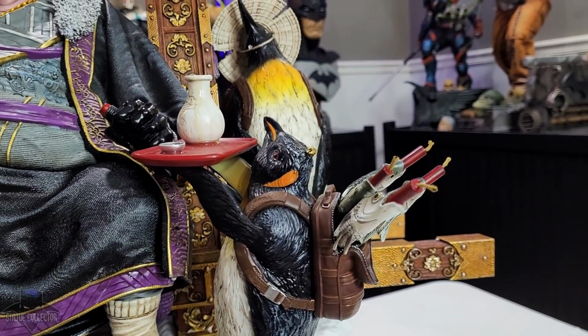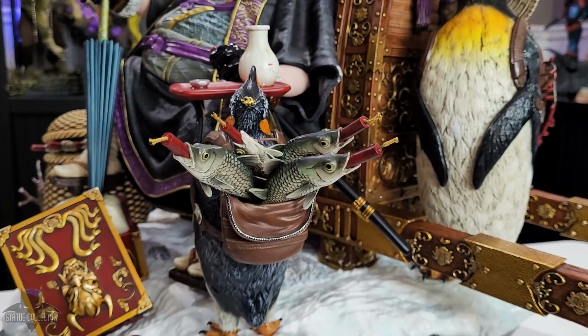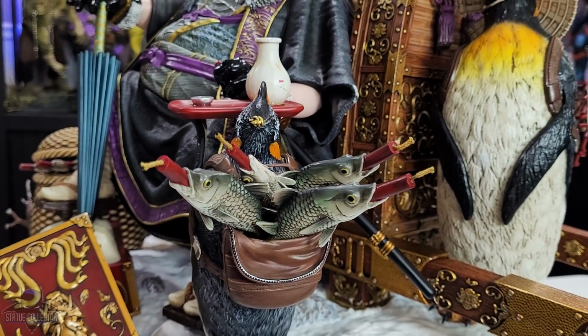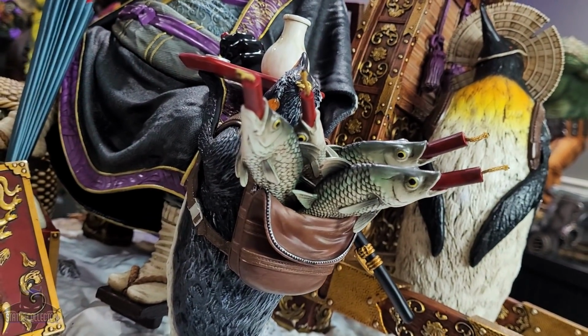But again, you have those fish with the dynamite sticks. And those you can kind of pose however you want. It's really up to you, but they look so good. And again, those are the ones with the wicks, so you can kind of see what those wicks look like. But how cool is that with the backpack and the fish sticking out? I just think it looks so good.